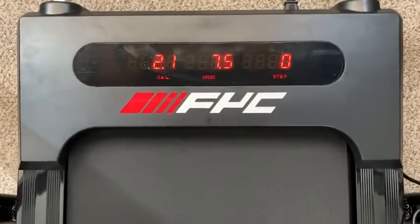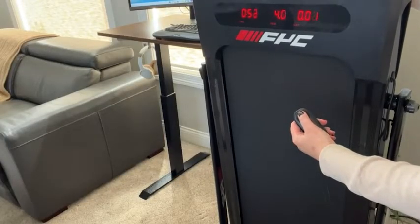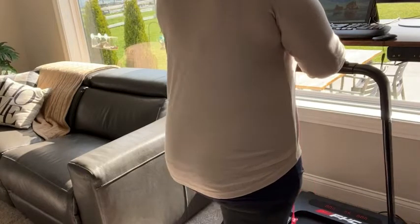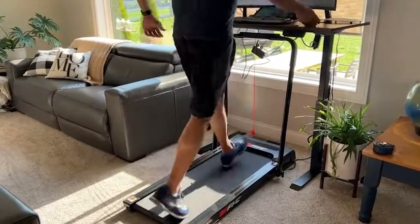When the arm is up, it goes to 7.5 miles an hour. When the arm is down, 4 for walking. You can adjust the speed easily from the bar or just use the remote. It really is so smooth and quiet.